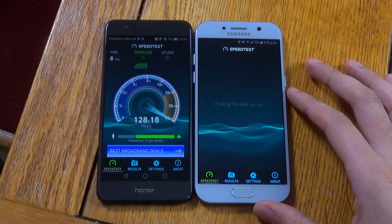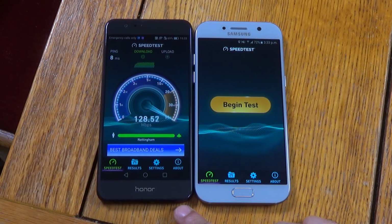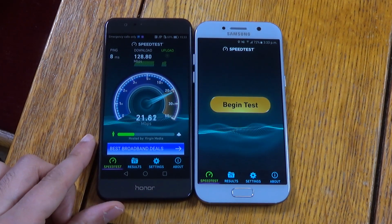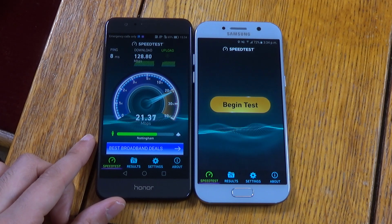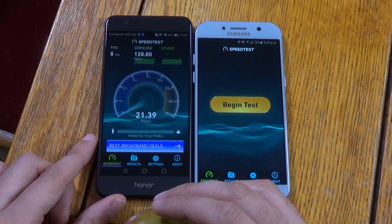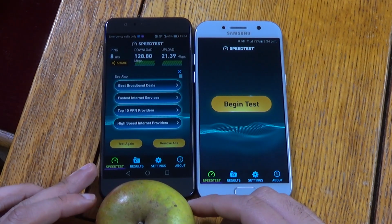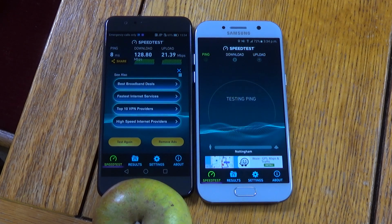Both are connected to 5G Wi-Fi. Wow. Look at that. It's got some life about it. Is that going to work? Yeah, that's better. So we do the A5 here.